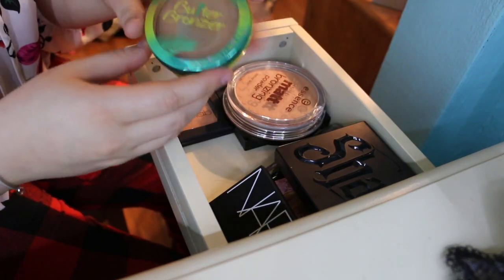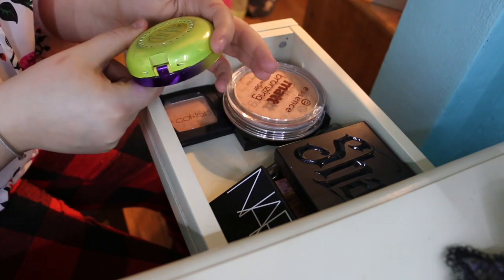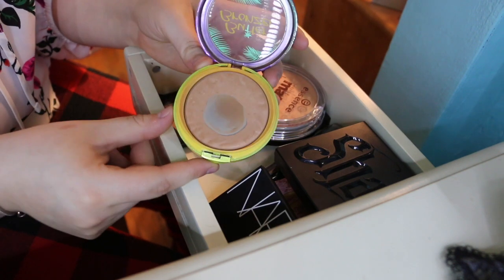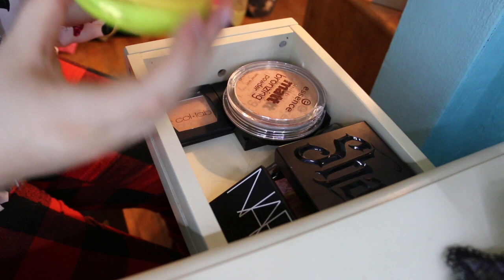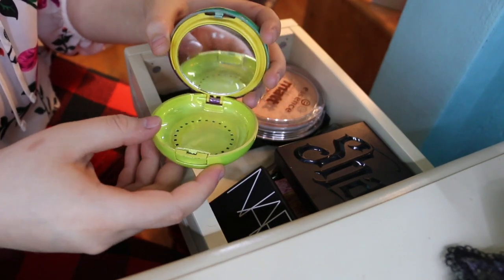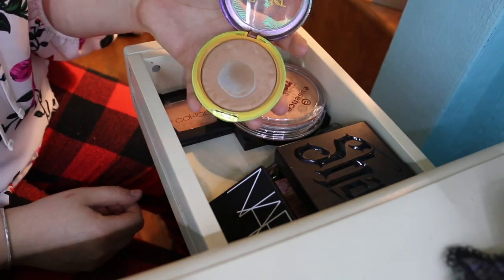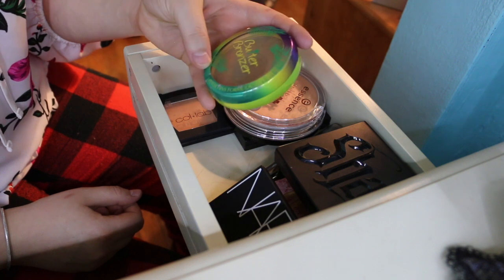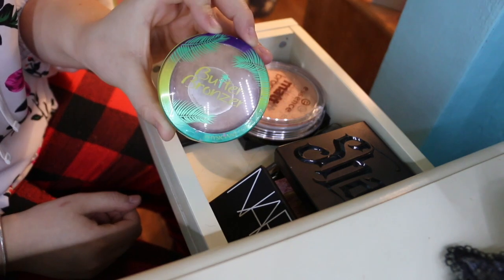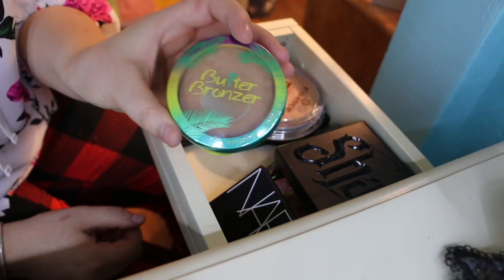Next is a cult classic. Everybody knows Physicians Formula Butter Bronzer. Mine is actually in the shade Light Bronzer, so I really do layer this up and cake this on. As you can see, I love it. I've hit pan. It smells delicious. Every time I use it and open it, I have to smell it. It comes with a mirror and a little place to keep a sponge, which I don't, of course. I love it, love it, love it. I would like to get the regular just bronzer shade. As soon as I can afford to replace it, I'm definitely just going to replace it and get the bronzer shade, but you can't go wrong with this. It's phenomenal. I love it and I would recommend it to anyone.